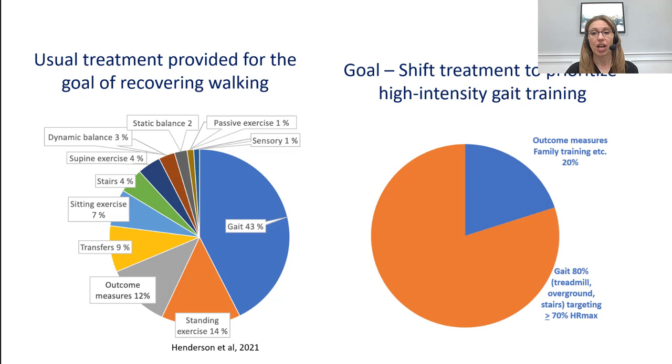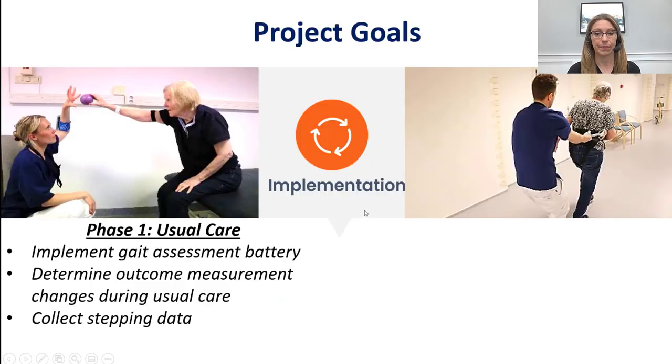In this project, our goal was to shift treatment to prioritize high-intensity gait training so that about 80% of the treatment time was spent providing high-intensity gait training on a treadmill, over ground, or on the stairs, and targeting at least 70% heart rate max. And then the other 20% of the sessions were spent working on family training or collecting outcome measures.